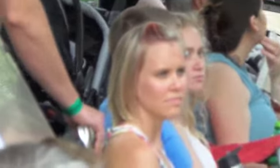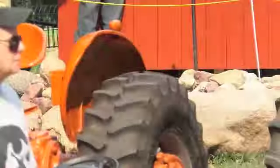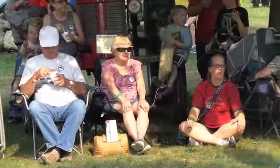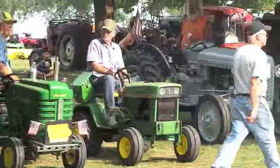An Allis Chalmers 712 Hydro from Adrian Saunders from Lorenz, Iowa, the 1978. Cody Jandle from Manson, Iowa with a 1970 John Deere 112 garden tractor with some little hoppers in the back.